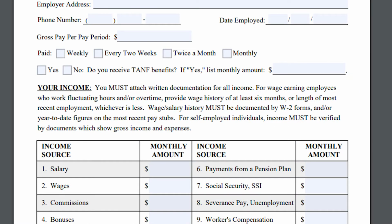At the bottom part of page 2, you include the income that you receive and where you receive it from. You list the monthly amount for your income. If you are paid every 2 weeks, you should multiply the amount that you are paid by 26 and divide by 12. If you're paid weekly, multiply your gross pay by 52 and divide by 12 to establish the monthly amount.